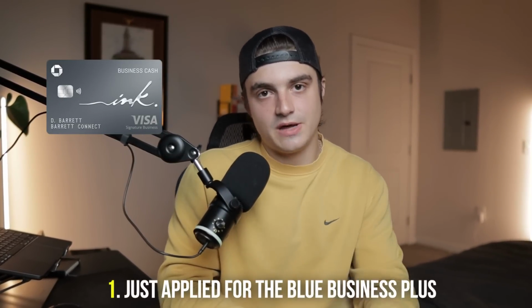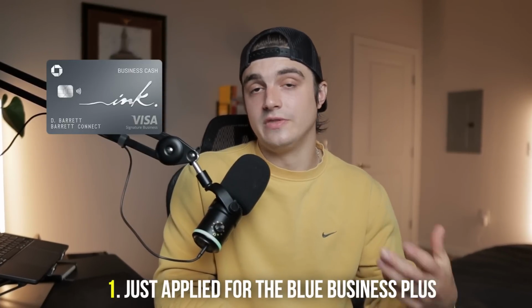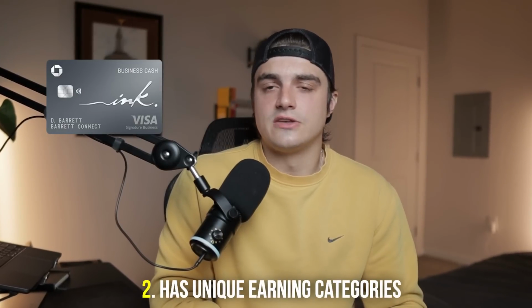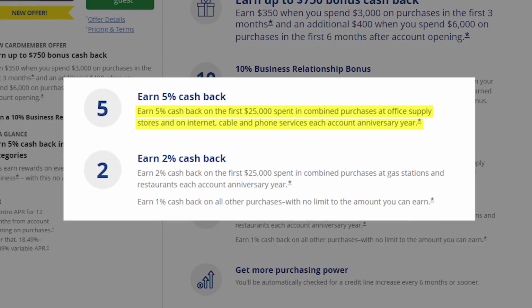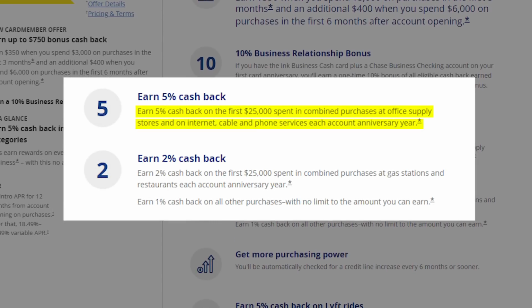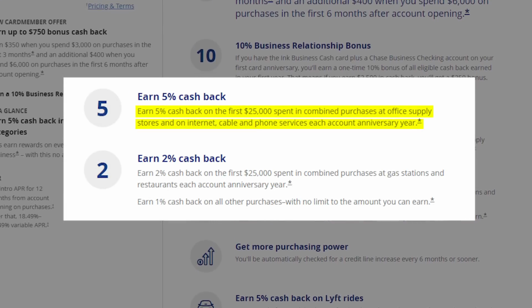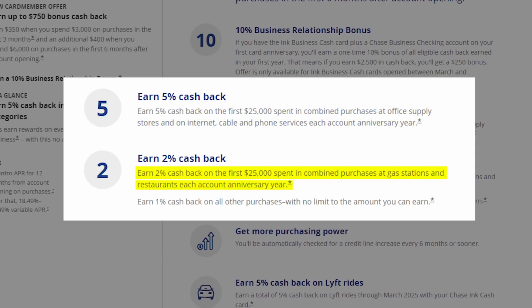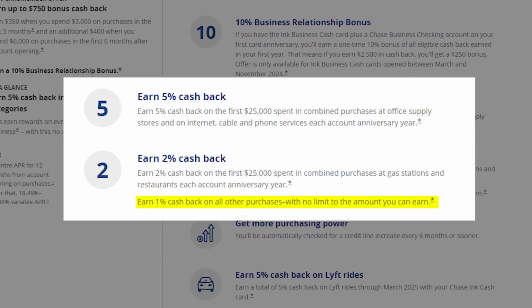The other reason I went with the Chase Ink Cash first before the Unlimited was because, one, I just applied for the Blue Business Plus, so I was using that for my catch-all purposes, but also because the Chase Ink Cash has some extra special earning categories, that being 5x back on the first $25,000 spent in combined purchases at office supply stores and on internet, cable, and phone services, plus 2x back on the first $25,000 spent at gas stations and restaurants each year, and then 1% on everything else.